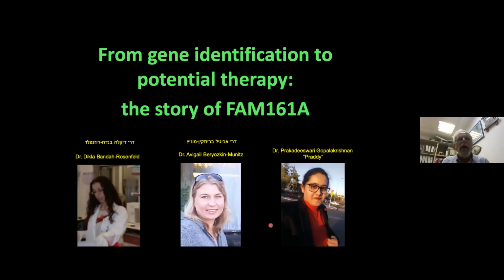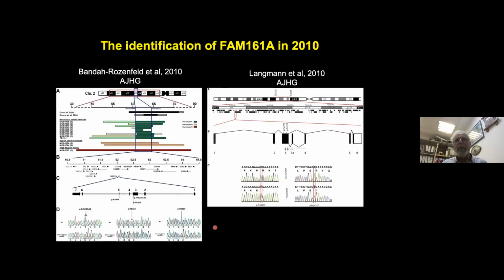So let's move now to a different story. This is a story of the FAM161A gene, from gene identification about 10 years ago by Dikla Bandach-Rosenfeld in my lab, to characterization and therapy of mutations in that gene by Avigail Beryoskin and Pradi.